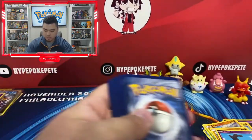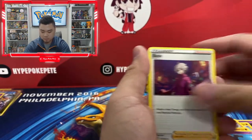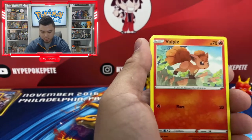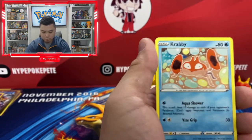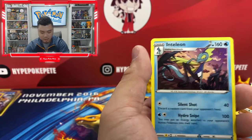Bam. 1, 2, 3, 4. We have Energy, Bede, Raboot, Rare Candy, Vulpix, Nickit, Baltoy, Chinchou, Krabby, Diglett, and an Inteleon non-holo rare.